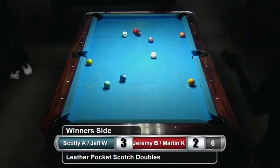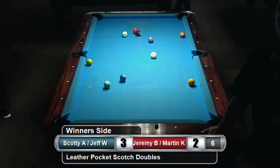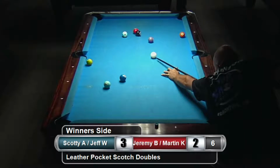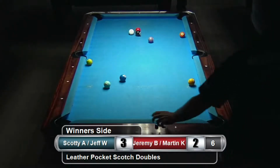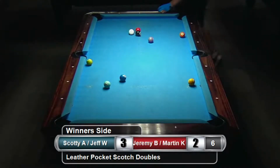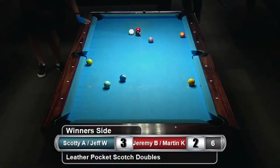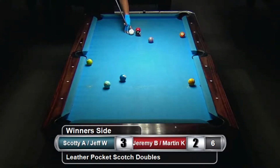Stop shot here on the 15. 8 ball in the top right. I don't know if that was necessary. I feel like he could have just made a stop shot on that 15, made the 8. I don't think he was trying to go into the 7. Not really sure. Or maybe he just stood up and ended up giving it a little bit of English.